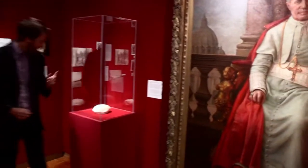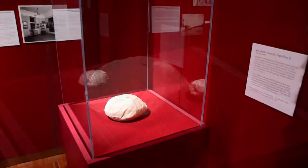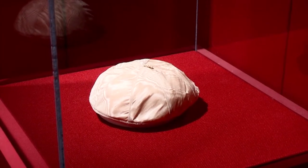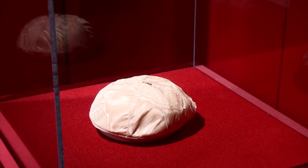And the Pope was also so pleased with this portrait that he gave Father Gregory his zucchetto, his hat. So this is the actual Pope's cap? Yes. Whoa. Since Pope Pius is a saint now, he's a canonized saint, this is actually a relic in the Catholic Church.